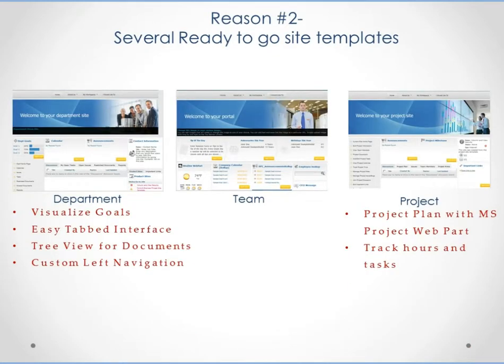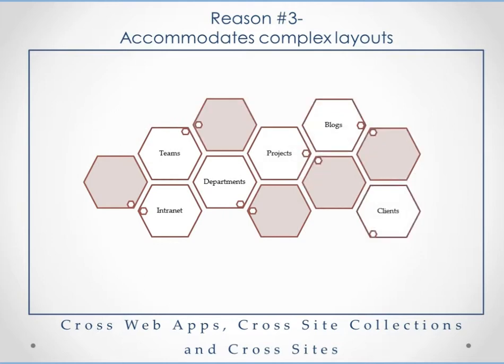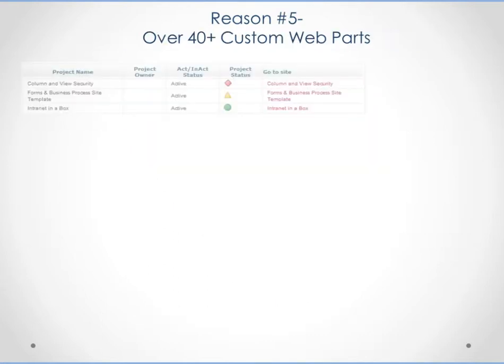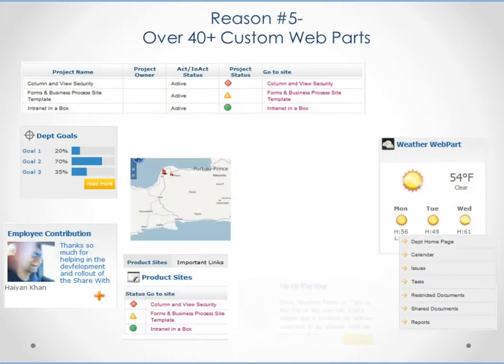We have several other templates, like departments and projects, that give you even more information, and other widgets that really increase collaboration, like integration with MS Project, ways to track hours and tasks for a project, visualize goals, and custom left navigations. We also accommodate complex layouts. We include 20 hours of consulting and training. We have several web parts that we've found are the most requested ones in a basic intranet.